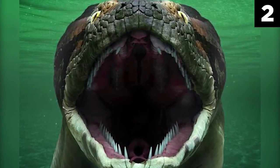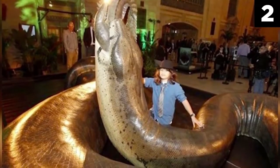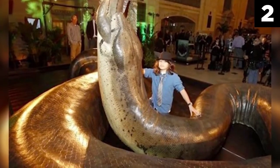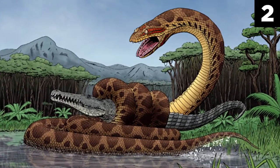You've probably been wondering where all the snakes have been on this list. Well, truth is, you can go ahead and forget about every other snake you've ever known. The titanoboa is the granddaddy of them all. Part titan, part boa. Titanoboa.